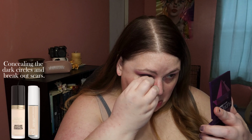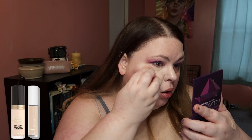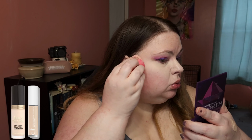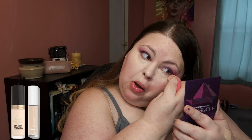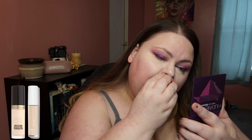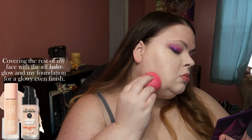Highlight the brow bones. Concealing the dark circles and breakout scars. Covering the rest of my face with the e.l.f. Halo Glow and my foundation for a glowy, even finish.